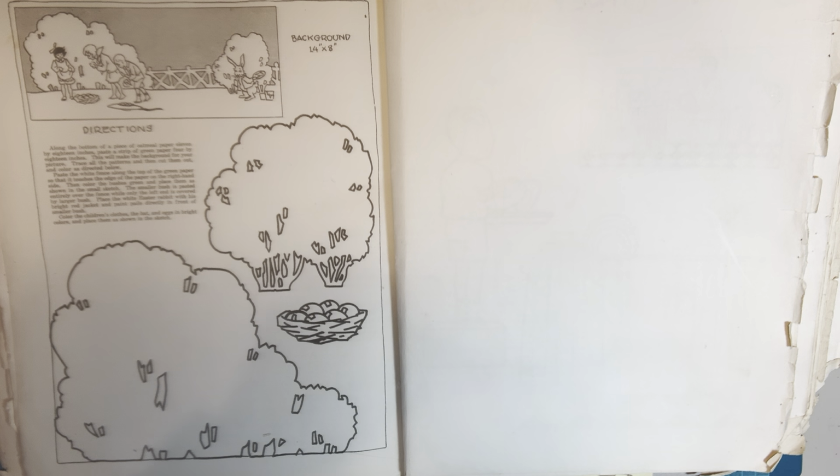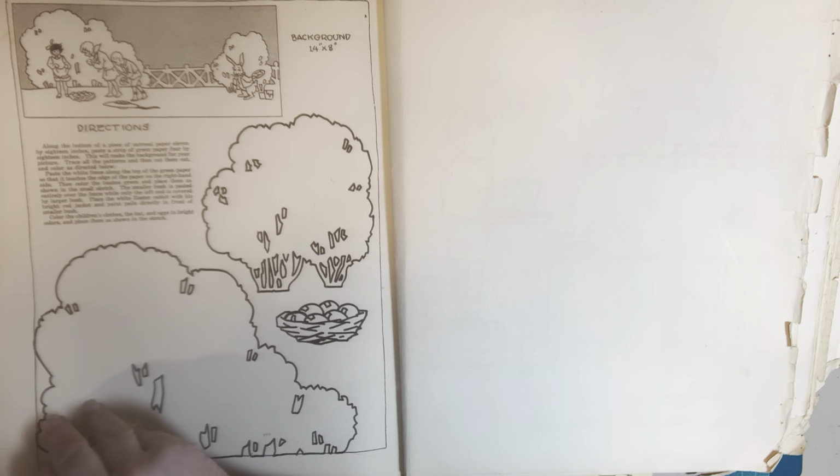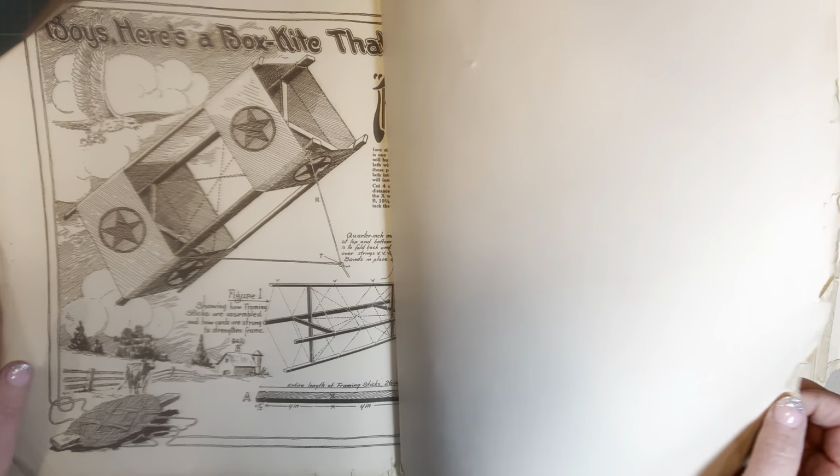Looks like some people at a pool. Yeah, these are really fun. I can cut them out and make things with them. I'm glad I picked that up.